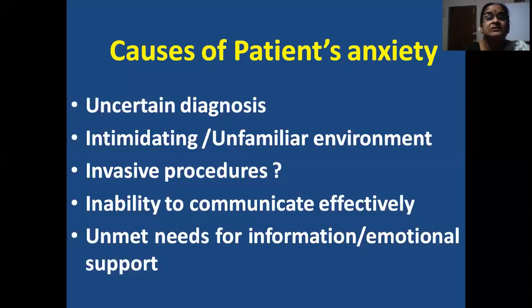And the invasive procedures, if any, are not known to the patient, and if not informed well, then the patient may still stay anxious about this. Then the inability to communicate effectively: if the patient cannot hear or speak properly, or the language is a barrier, such communication barriers also can cause patient anxiety. And if the patient is emotionally needing some support and your space does not give any approachable look, then that also can cause the patient to become very closed and not able to ask the questions that he has inside, which creates anxiety.